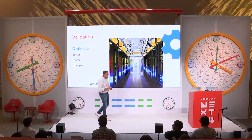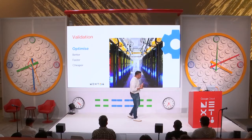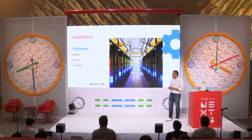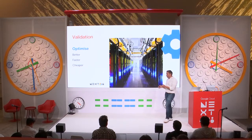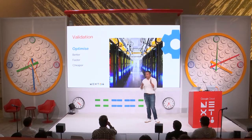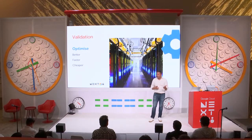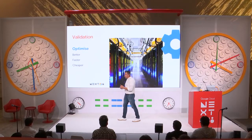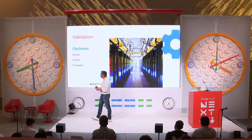Then you get to the validation step, and this is really important. Once you've moved the data, you need to verify that that data has come across. Now, this might be as simple as doing a count select star on all of your tables to make sure that they're the same number of rows in the old database as in the new database. Depending on which database technology, you can do checksums on all the data to make sure that the data has come across. But you really need to make sure that that data has come over wholly.